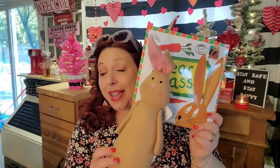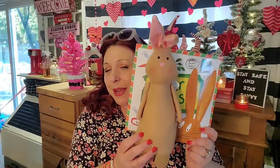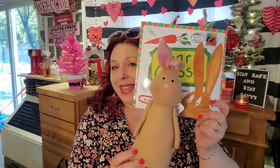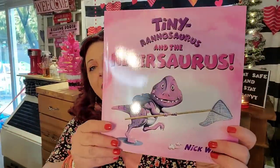I did find the bunnies, but we're not really showcasing them yet because I don't want them to get crazy. But isn't it cute if you happen to pick one up and stick it in an Easter basket with this book? How cute is that? I didn't buy a ton of brown bunnies. They're kind of hard to come by. Then I bought this one, Tiny Ranosaurus and the Neversaurus. Look at how cute that is.